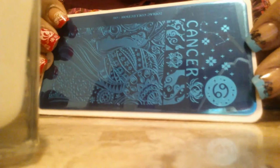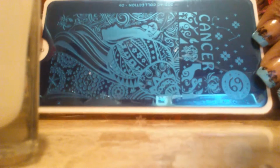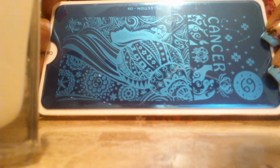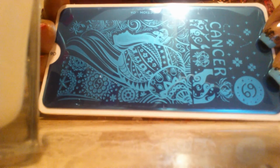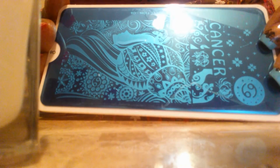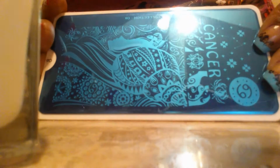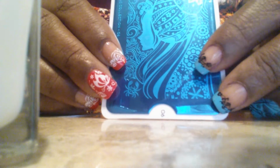But this is the last plate. And when I take back up with my stamping demos, this will be included in there. I don't know if it'll be the next one that I do, because I'm going to do one more nail stamping plate collection, and that'll be my Moyou London. Like I said, it won't be a part 4 to the other 3 that are already up, and that is all the plates that I own, minus the 1 or 2 that might be out of the sets, but they're around here somewhere in a box. But this one right here has the flowers on it. It's got the hair and the face, and the little crab right here.